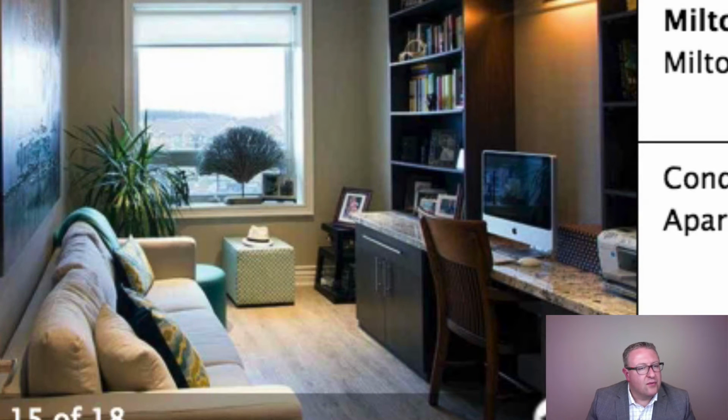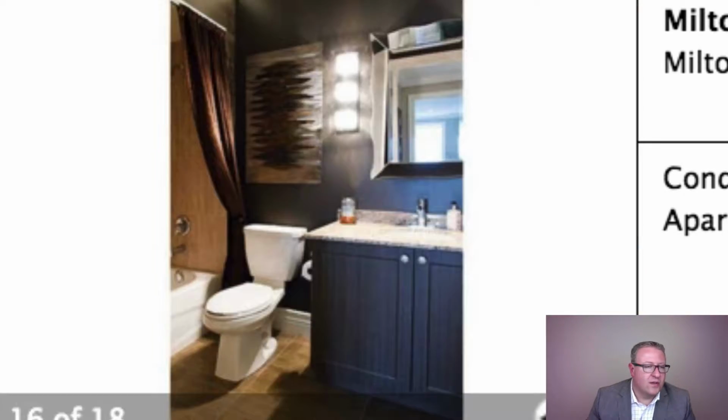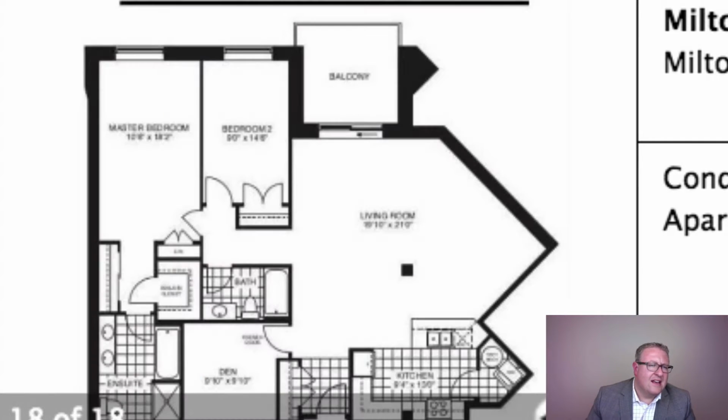But you've really got to be careful with a home like this that you're not kind of seduced by how cool the seller's stuff is, and you say, okay, what if my stuff was in there? But nice presentation. You've got the floor plan here. You can see how it all lays out.